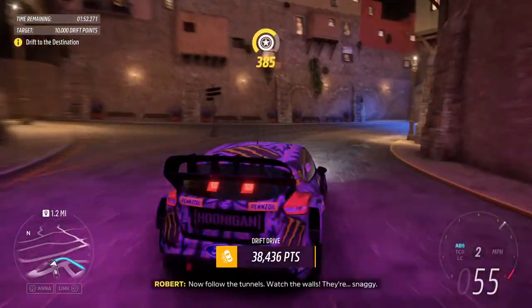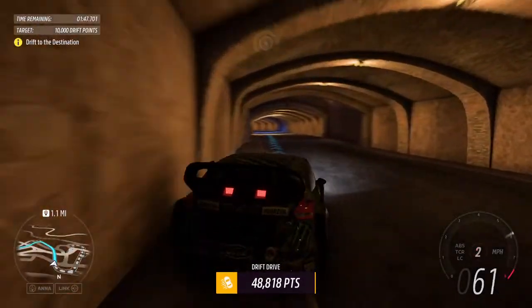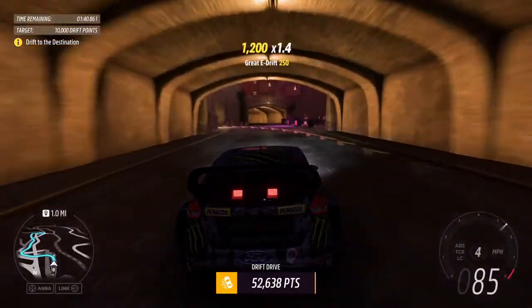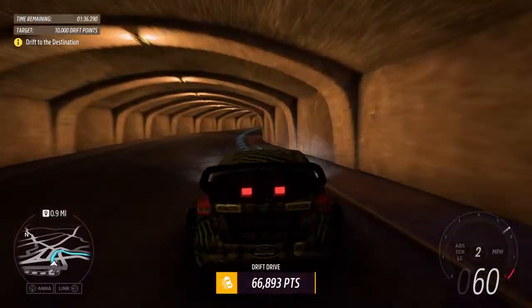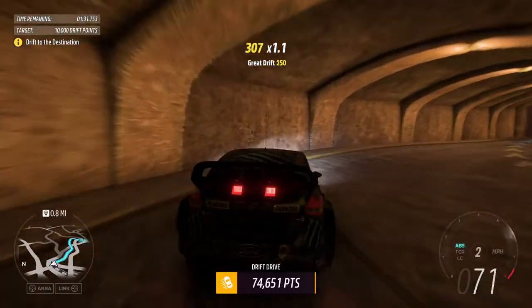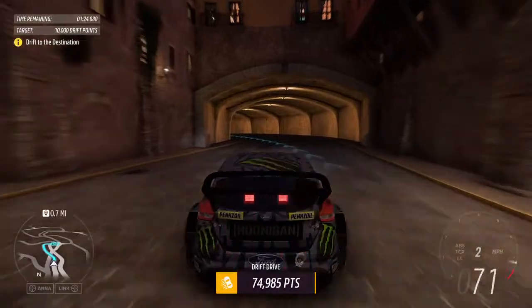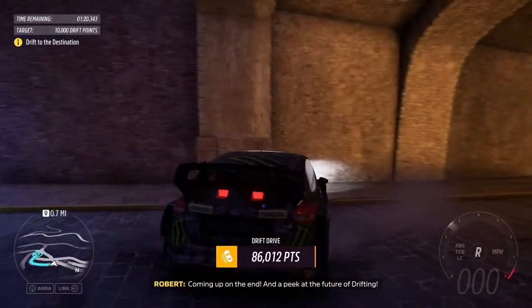Now follow the tunnels. Watch the walls. They're snaggy. Left hand fork. Coming up on the end, and a peek at the future of drifting.